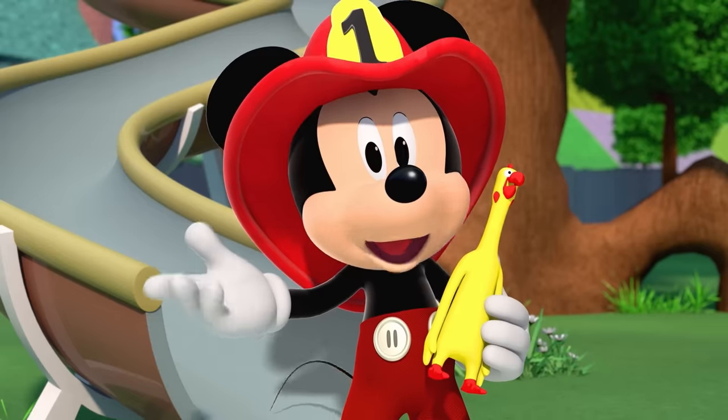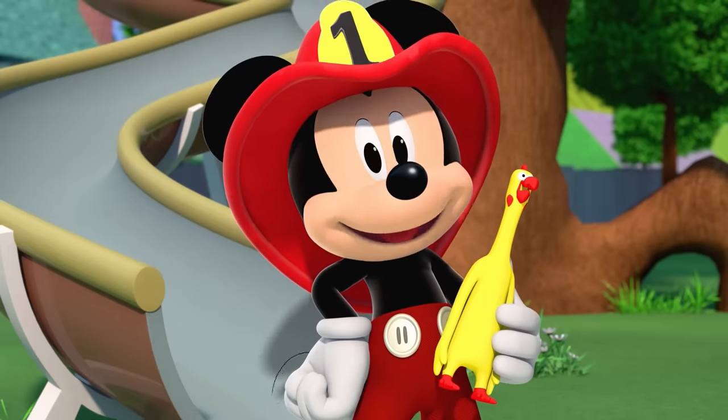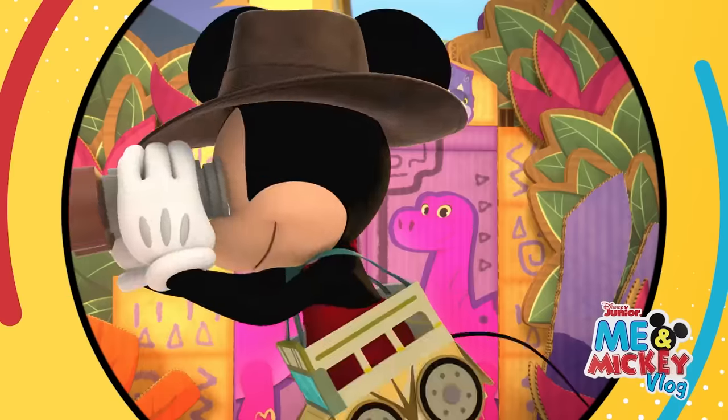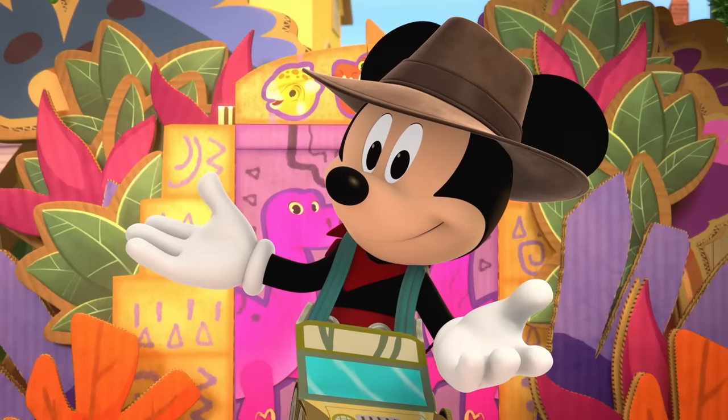Thanks for helping me rescue the rubber chicken. And thank you, firefighters, for helping keep us safe. Have a Mickey-riffic day.